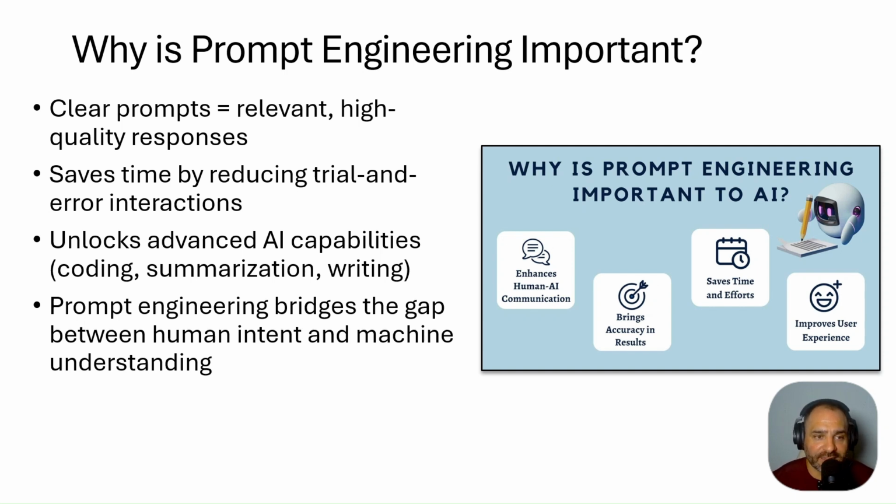One of the techniques is that having a clear prompt will give you relevant and high quality answers. This is very important when you're trying to save time and be efficient. Having a good prompt also will reduce the amount of times you have to trial and error prompts before you find the best prompt.